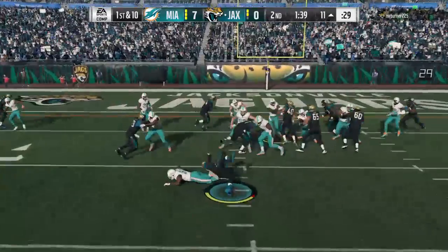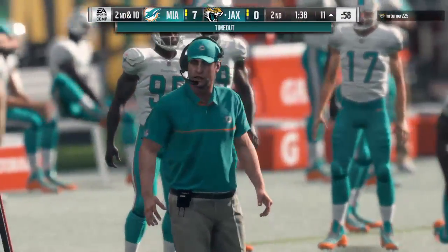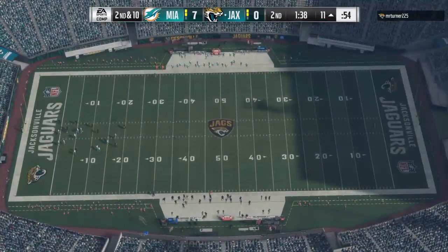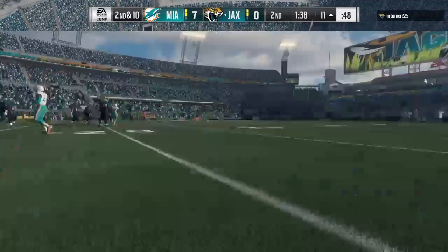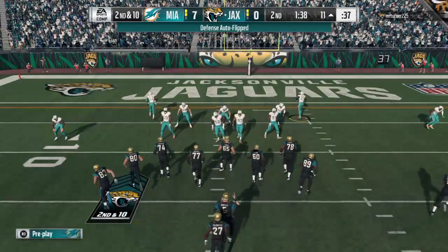Bortles on the give to Fournette, looking for a seam, but finding none. He'll get back to the line of scrimmage, and that's it. Now the Dolphins are going to halt the action here. It's a timeout. It's just their first, so they'll have 2 remaining here before we get to halftime. Offense looking to avoid a 3rd and long. It's 2nd and 10.